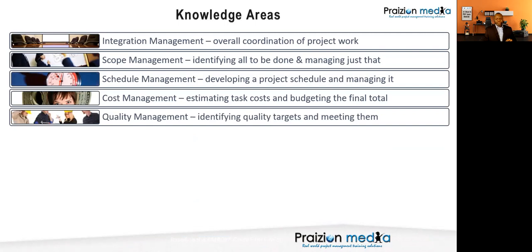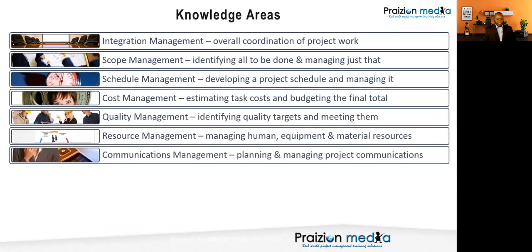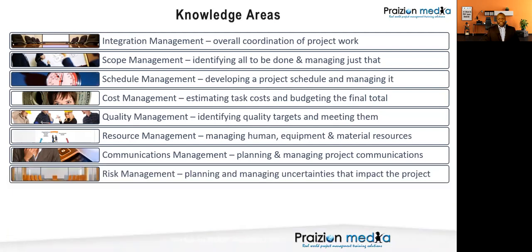The next knowledge area is quality management, identifying quality targets and meeting them. The next knowledge area is resource management. This deals with planning and managing resources: human, equipment, material, supplies, and facilities. Next is communications management, planning and managing communications. Think about the 5 W's. What are we communicating? When are we communicating? Who are we communicating it to? Where are we communicating? Why? And the H, how.